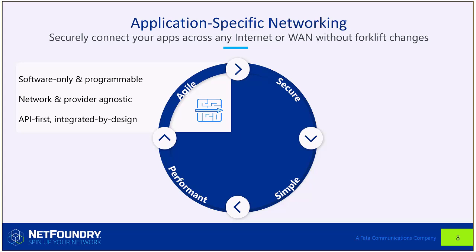Everything I can do through the NetFoundry console, I can also do programmatically via its APIs. So we can create those different endpoints, we can build out the network, we can make the connections, and create the application segmentations, etc., programmatically as well as via an easy to use console.